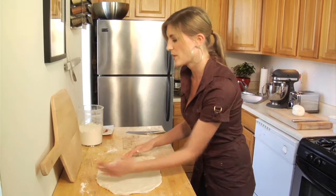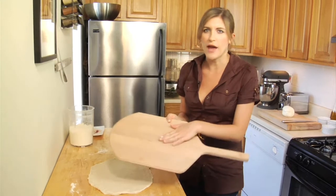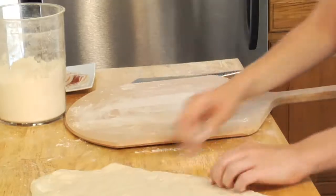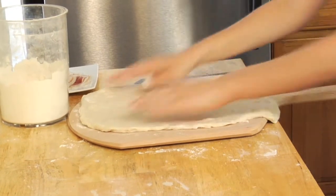So now that my dough is ready to go, I'm going to build the rest of it on my pizza peel. It's not necessary for you to have one of these, but it does make it a little bit easier for you to transfer it to the oven once it's all set. So I'm going to flour the peel and then put my dough right on it.